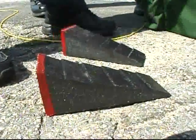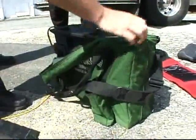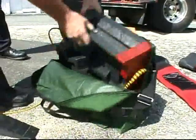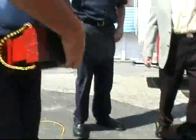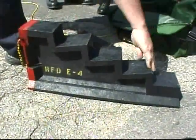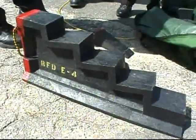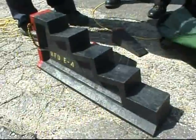Well, this is a kit that came with this engine to help stabilize it. Now, is this engine always here at Station 2? Yes. You can tuck this under a car. I see. I'll be showing you the hydraulic tools we have to gain entry into crashed up cars.